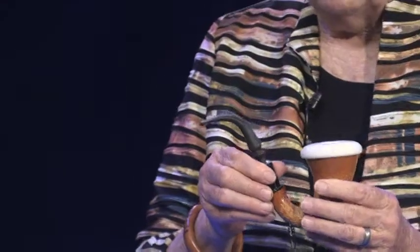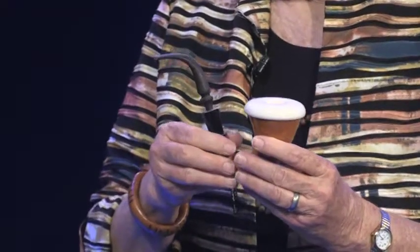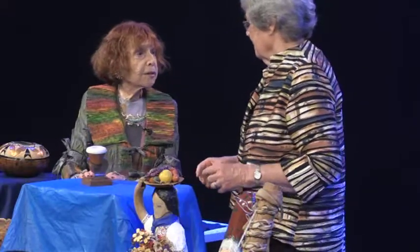The Spanish word for gourd was calabash, and so the pipe was the calabash pipe because it was made from the neck of a gourd. And it's telling how old gourds are. Gourds are thousands of years old. Thousands of years, right.